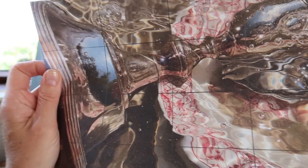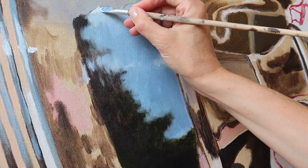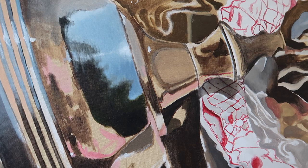You can see over here, there are some trees in the reflection. So now I'm painting trees. I just made a small landscape in my still life.